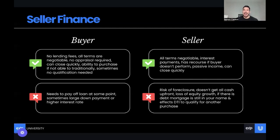And sometimes the seller asks for large down payments or higher interest rates. The reason this happens sometimes is because theoretically, the seller is taking on a risk, right? They're not getting all of their money up front. They're not getting to just walk away from the property. They're financing you. So for the risk that they're taking, they may want more skin in the game, AKA more money down, right? So a lot less probability that you will walk away from the property if you have a lot of money tied up in it. And then a higher interest rate simply to account for the risk that they're taking on. Now, do those two things happen every time with seller financing deals? No. However, it does happen. And if it does, that would technically be a con to the buyer.